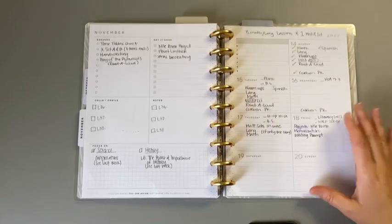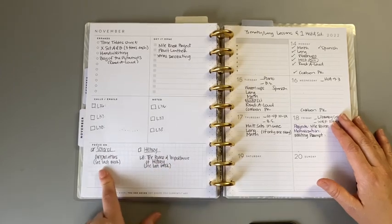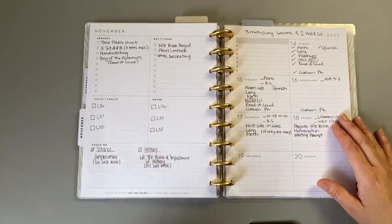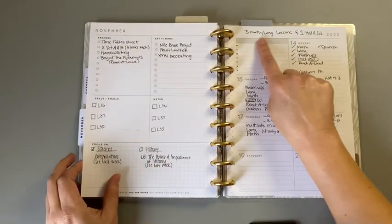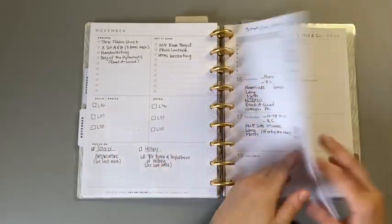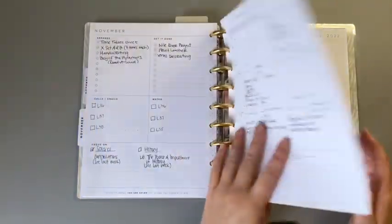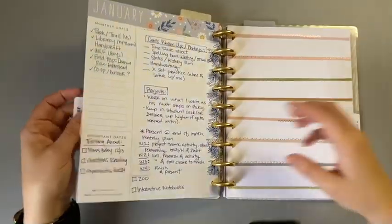I'm really, really liking that right now. I love that I have some space to write out notes for science and history in case I need to prepare ahead of time. I can put the notes there and just give myself my requirements up top. And here's Thanksgiving week, so that's kind of the November for currently in homeschool.